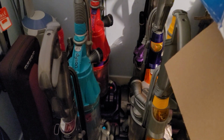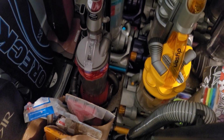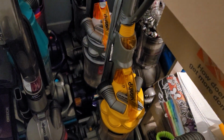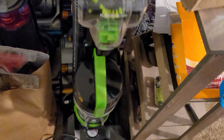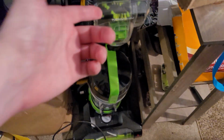My DC-07 Low Reach, DC-07 Carpet, DC-25, DC-28 Air Muscle, DC-14 Full Excess, DC-14 All Floors. This one I might sell too, but I'm selling the other one first. And then in this row, we've got a DC-07 Pink and a Kinetic Big Ball. We've got a brand new Power Force Helix Turbo Rewind that I haven't used.